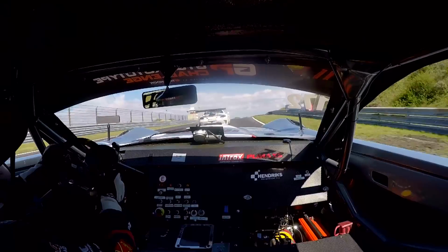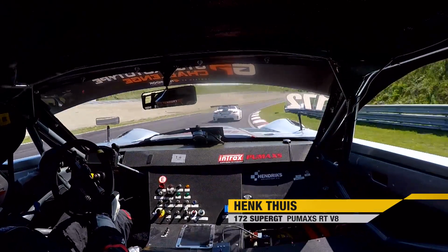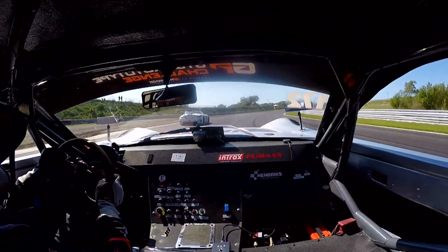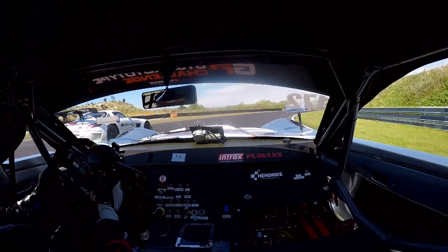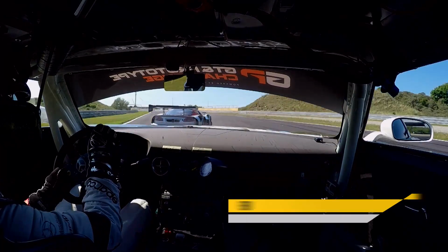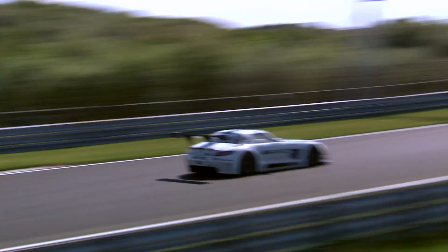Super GT leader is Dan Meyer in the silver Mercedes, Henk Tace right behind in the Pumax RT, and they both jumped past Schouten in that BMW M4 Silhouette that was 7th on the grid. Henk Tace, this car a combination of Viper and Corvette, with the LS7 V8 motor up front, 600 horsepower. It's taken a couple of years for Henk Tace to really get the car working to his liking, but now it is all over the back of the AMG GT3 of Dan Meyer and cuts to the inside. Good work by Henk Tace. Pressure working. He moves into the lead of Super GT.